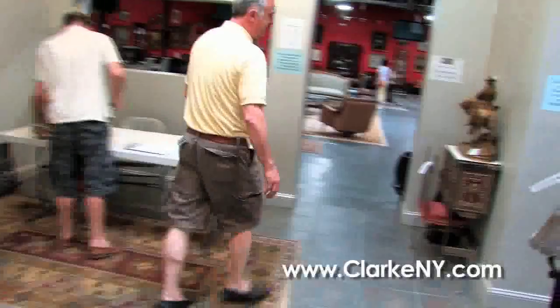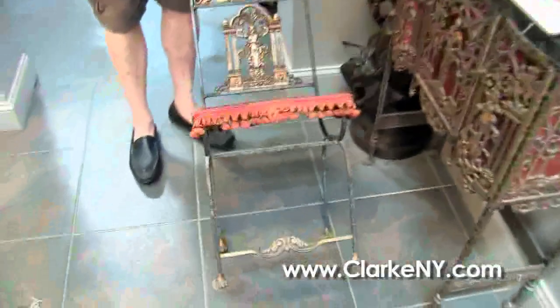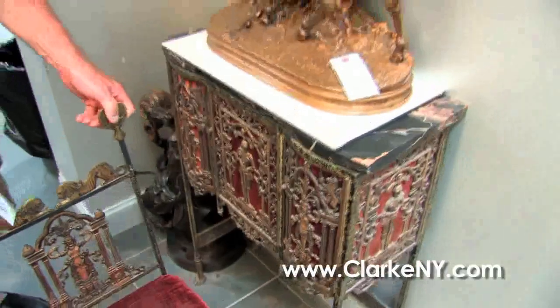Moving right along, we have this magnificent Art Deco marble top telephone stand. You don't see as many as you used to. The Grand Concourse used to be full of them. Nearly a bad verbal mistake there.